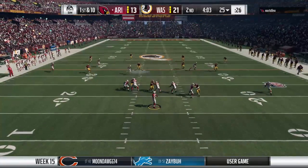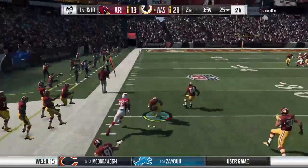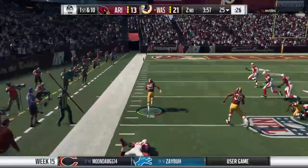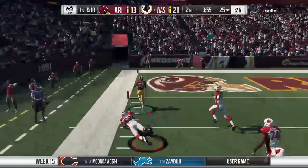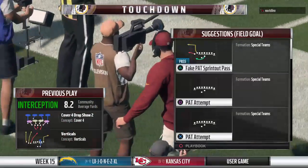We're set on first down. Into double coverage, and it's intercepted. Picked by Kendall Fuller. And he will score. Touchdown, Washington.